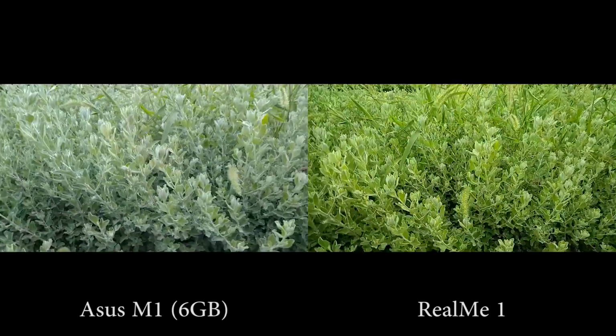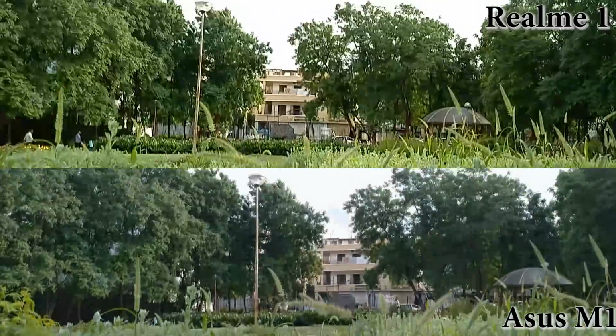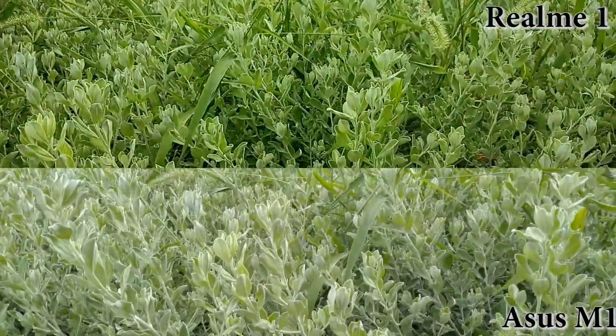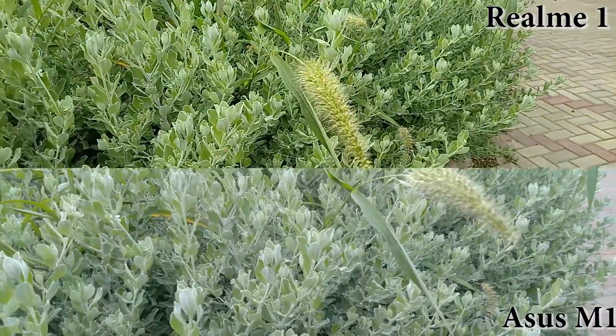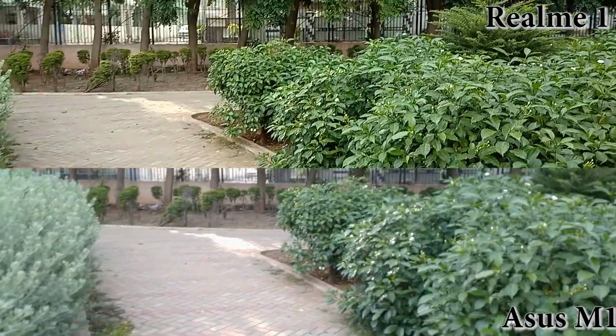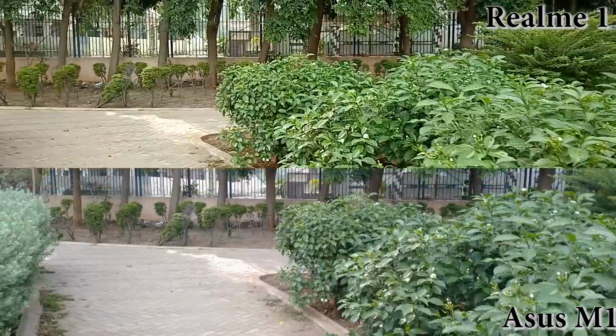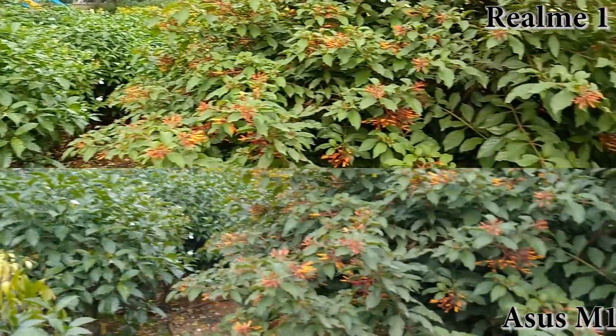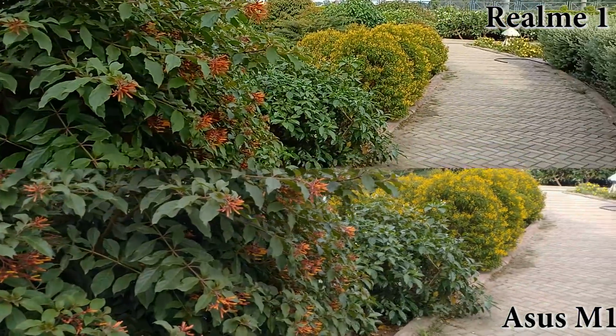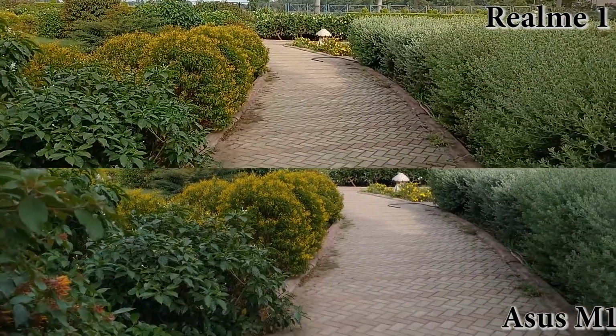On Asus, we can record video up to 4K resolution. On RealMe 1, we can only record video at 1080p. Both phones do not offer any kind of stabilization, so the footage is shaky on both phones. Now coming to the footage, both phones overexpose the footage. On Asus, colors are close to accurate colors, while on RealMe 1, colors are to the warmer side and are inaccurate. There isn't a huge difference between both phones, but I'll pick Asus as the winner because of accurate color reproduction. Next, we'll look at the sample footage from the front camera.